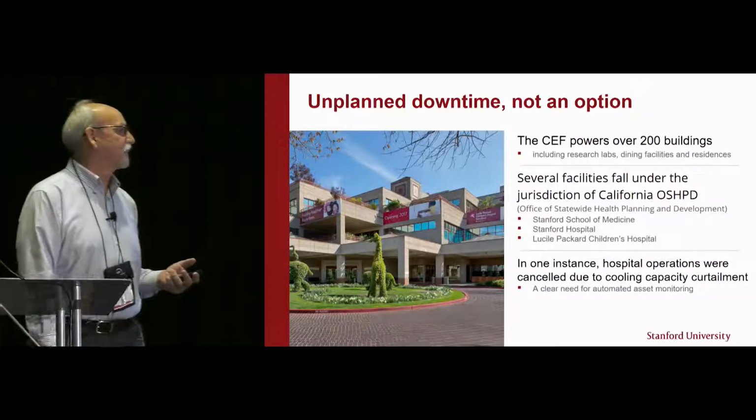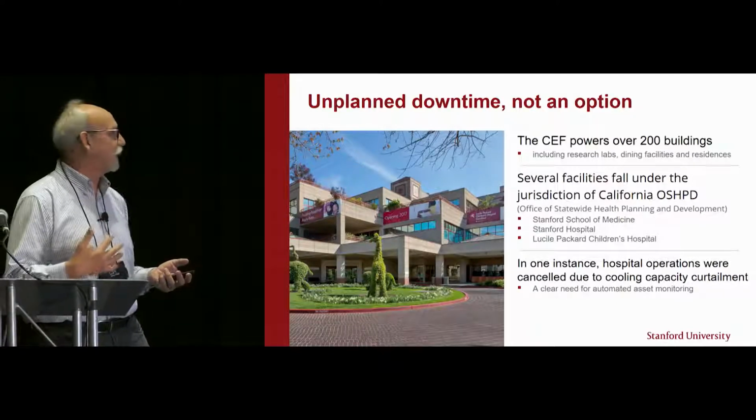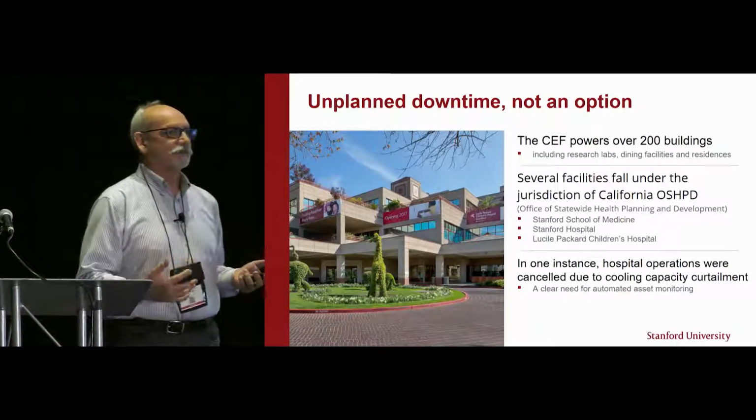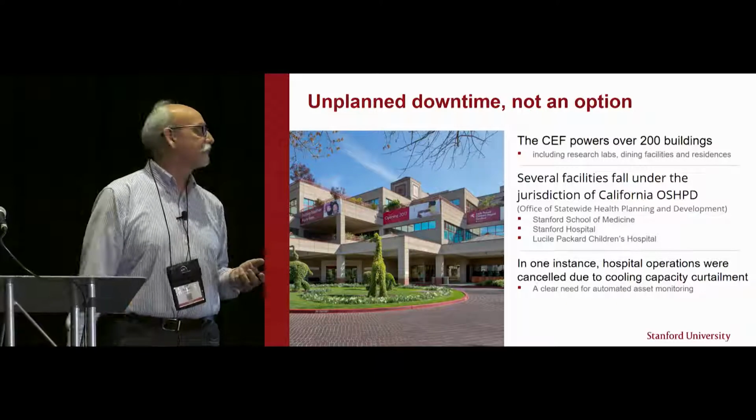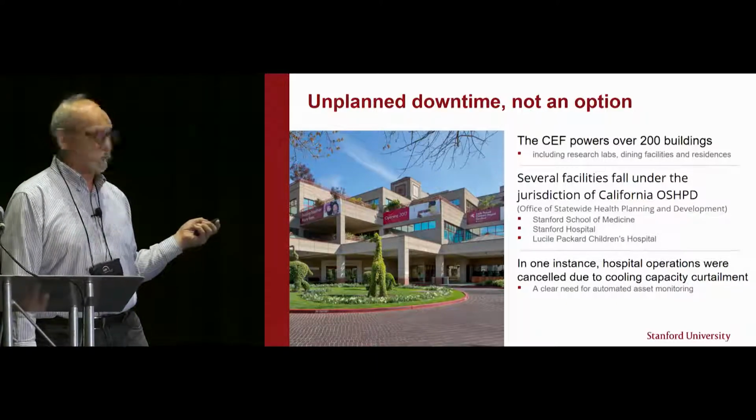And that's what happened last year. For a couple of hours, we just exhausted all our ability one day to make it. And they actually had to cancel all the operations in the ORs in one of the hospitals for a couple of hours. So there's a lot at stake.